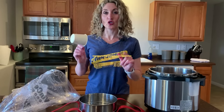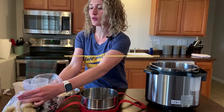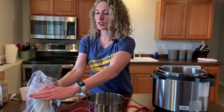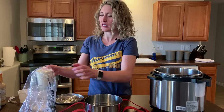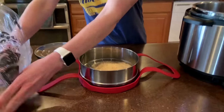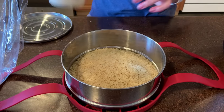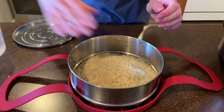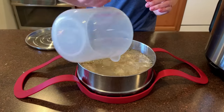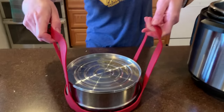And then you're going to need 2 cups of rice. For this recipe, you can use white rice or jasmine rice. The rice that I'm using is called converted rice or parboiled rice. I'm going to do 2 cups in the pan. I'm going to use a 1 to 1.5 ratio, so 2 cups of rice and then 3 cups of water. And then I'm going to put this nice lid right on top and send it down into the pot.